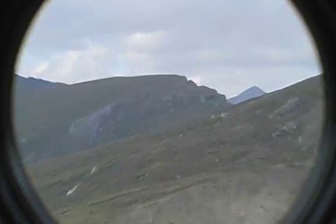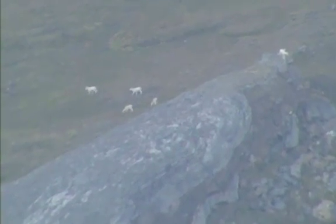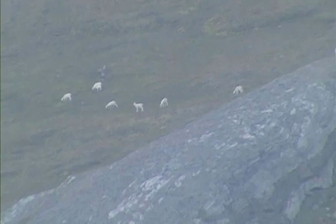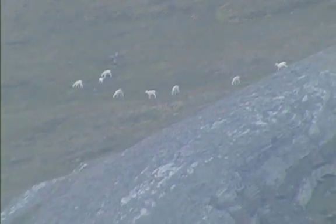Trent Taylor is hunting with Chris Wolinski of Alaska Mountain and River Guiding. The two are very fortunate to find a small herd of Dall sheep on the first day of their hunt. About 12 of them, ewes and rams. I mean, what are they? Lambs and ewes. Ewes and lambs, yeah. Lambs and ewes, ewes and rams, okay. Lambs and ewes, a little teeny one right there.